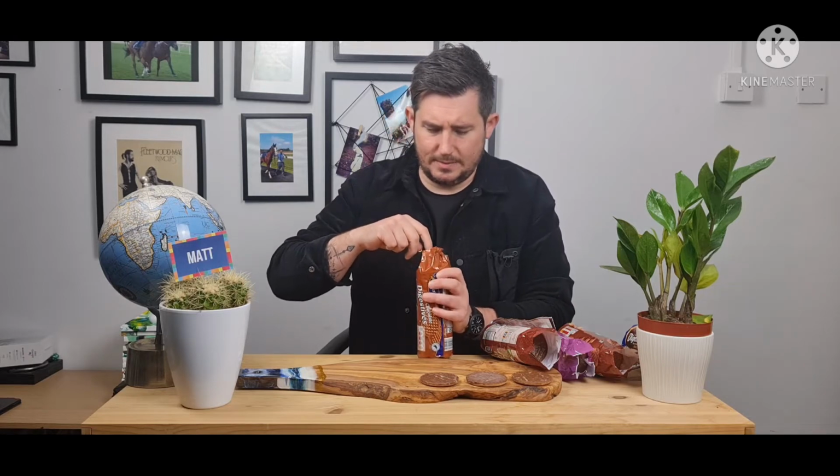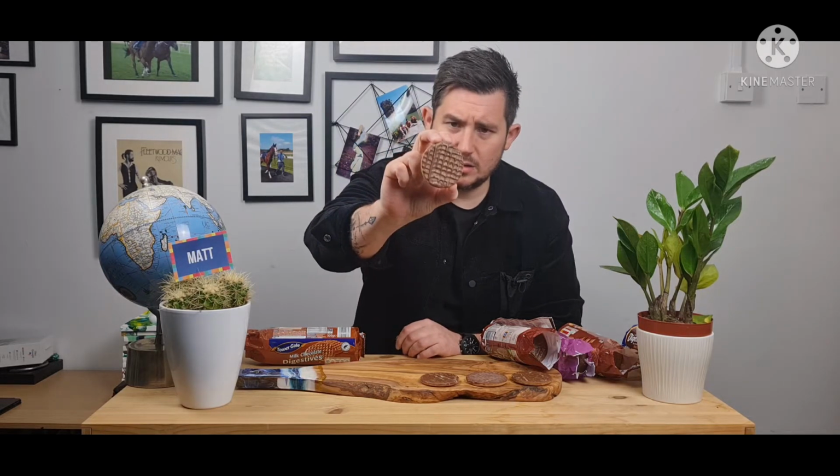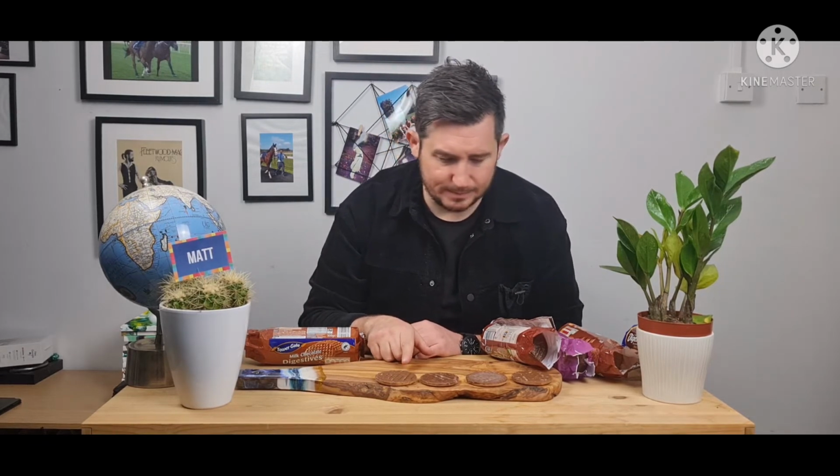Right, what we got in here? Again, same kind of back I can see. And there we go. So, again, this one looks really chocolatey. Out of all of them, I've only pulled one biscuit out of each one, so I will pull more out and we'll have more of a look. But on first glance, the supermarket ones all look good.